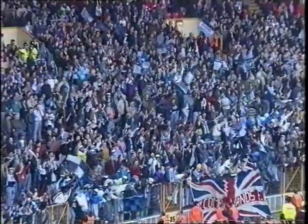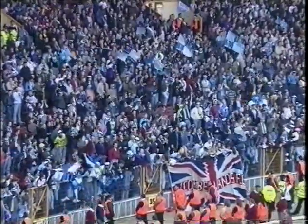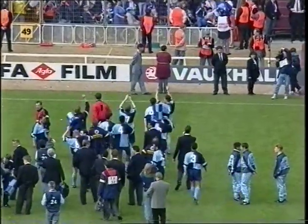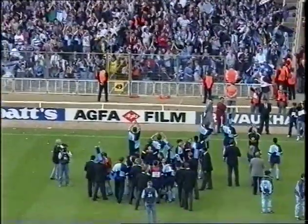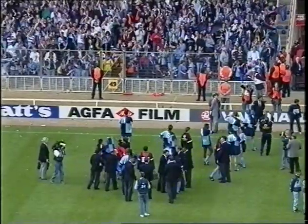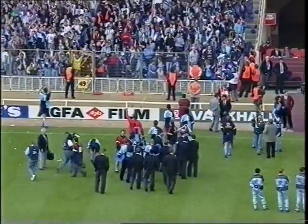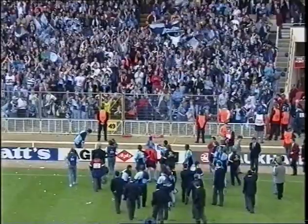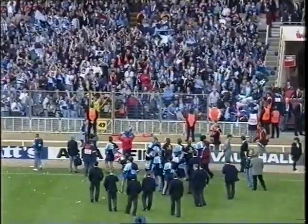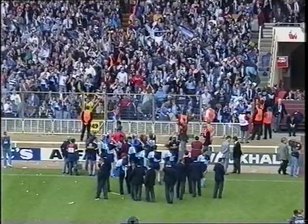Well, the Runcorn fans stand to their team, and the vast majority of Wycombe fans now stand to theirs. It's party time at Wembley. And in a moment, we'll have the presentations. The FA Trophy has been brought out. All around this stadium, the vast Blue Army is singing and rejoicing after a memorable FA Trophy final.